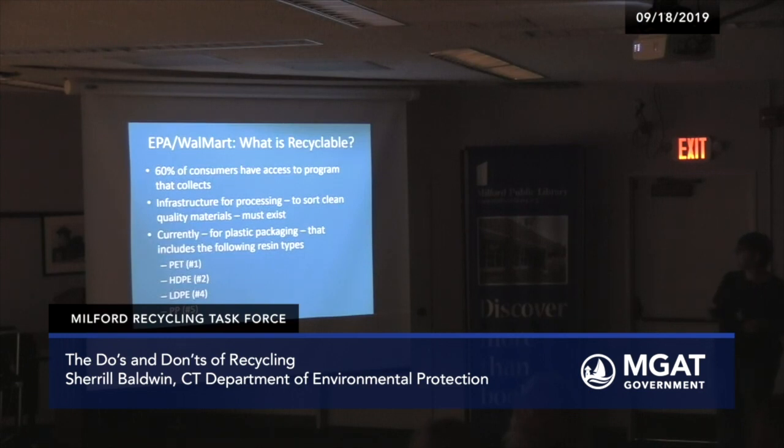And currently, Walmart really only wants to use these resin types. And that actually follows the same as the what's in, what's out model. So all of a sudden, you see Connecticut is aligning with the rest of the country, or maybe the rest of the country is beginning to align with Connecticut.